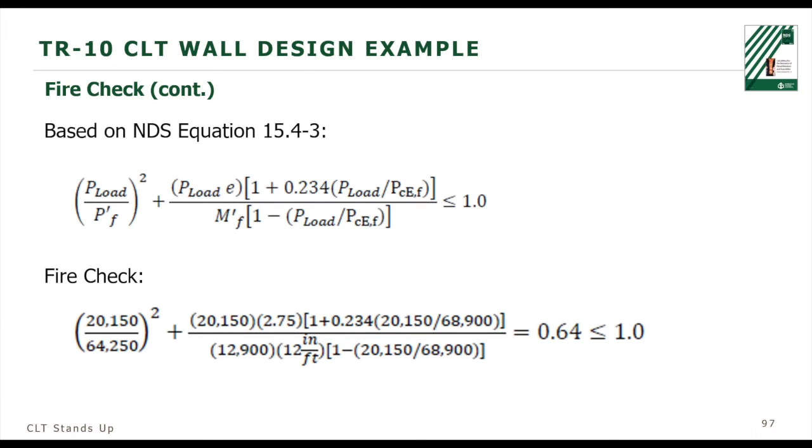So calculating our interaction check based on our axial load as well as the moment due to the eccentric loading, we see that we have to, again, have a ratio less than or equal to 1.0. Plugging these numbers into our equation, we see that our interaction ratio is equal to 0.64, and it checks out as being less than 1.0.